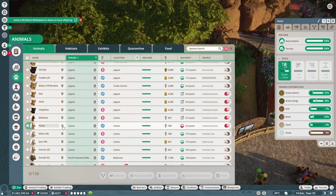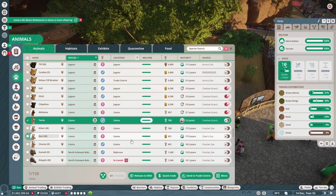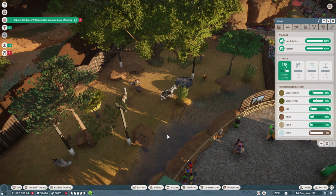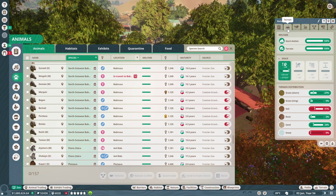Llamas, how are we doing for llamas? Oh, okay, so llamas don't have much space, so this one little llama may need to go to the trade center. Yes, okay, so that's fine. Let's move to the trade center. Sorry, little llama.